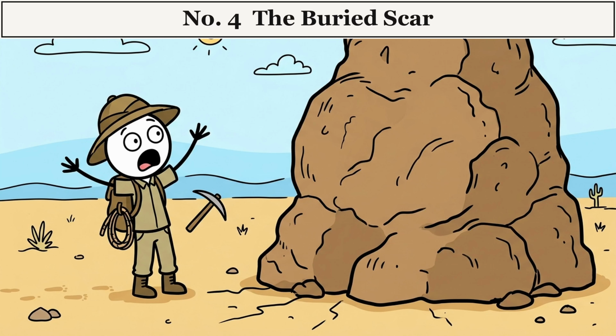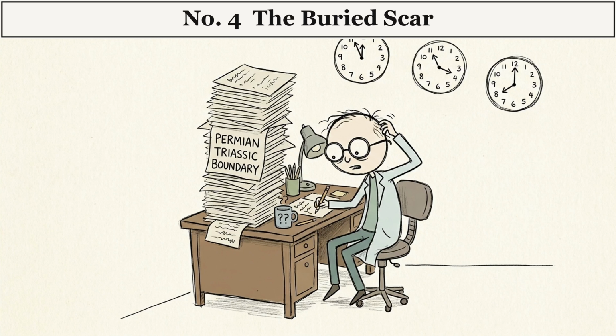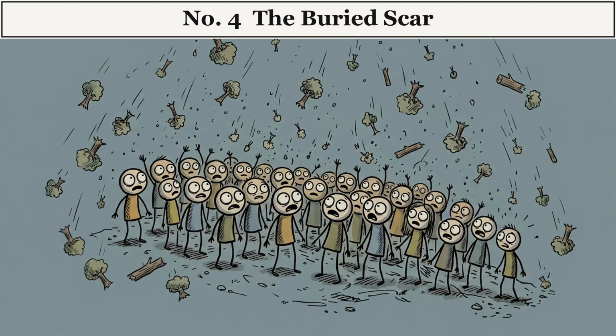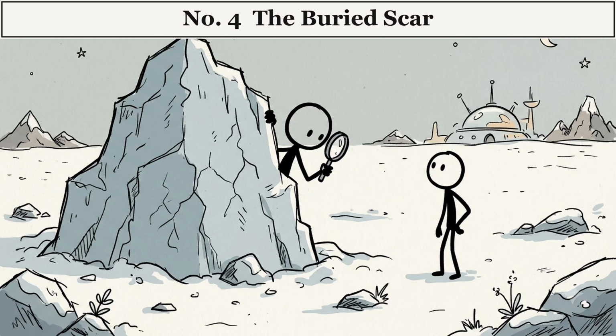If this really was an impact basin, it was not only large, it was ancient, buried, and potentially connected to one of the worst biological disasters in Earth history. The Permian-Triassic boundary has been dated in one U-Pb zircon study to 251.4 plus or minus 0.3 million years ago, the interval of the end Permian mass extinction, when life on Earth was devastated on a scale that makes later extinctions look smaller than they should. A crater in Wilkes Land, more than twice the size of Chicxulub, offered a brutal temptation. Maybe Antarctica was hiding the blow that helped do it.